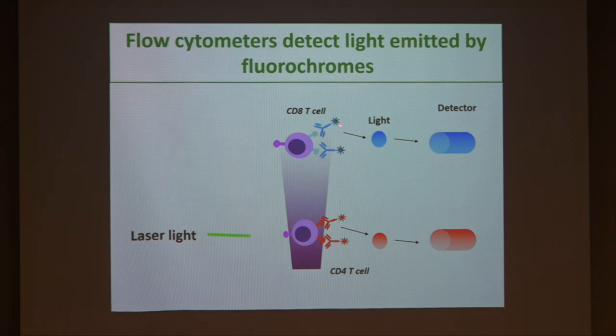All right, then. So we take the suspension of cells, several hundred thousand cells. We incubate them with antibodies that are conjugated to different colors. And then the fluidics of the instrument allows these cells to be focused into a single stream. That single stream of cells passes by a laser light in single file, so one cell at a time. So it's a really narrow stream of fluid. Every time the laser light hits a cell, it causes the fluorescent molecule to emit a little packet of light that is picked up by a detector on the other side of the stream.